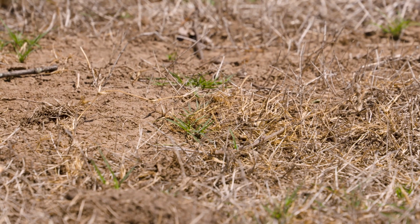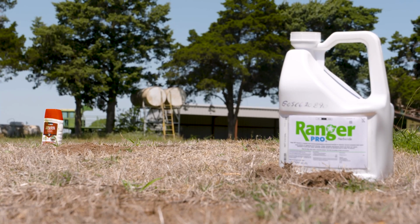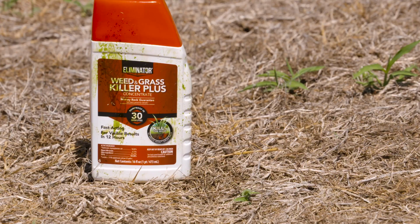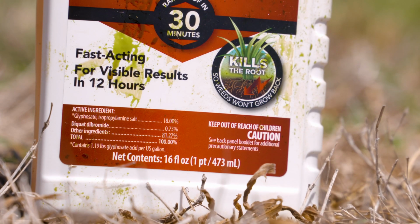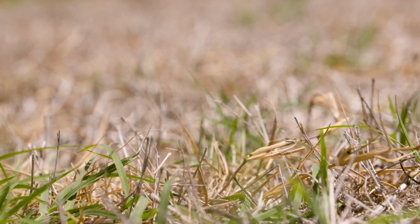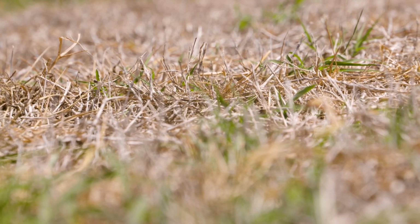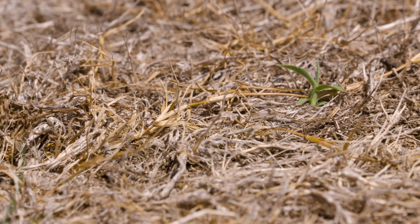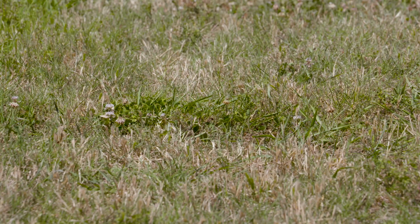Next to us, we also have another product that we used, and this is an 18% glyphosate with diquat mix. So again, you can see that there's been a pretty good burn down kill. Now, the thing we do know about glyphosate is that it does tend to translocate a little bit into those rhizomes. So we expect for it to kill some of those rhizomes that are underground. Basically, rhizomes are underground stem tissue.